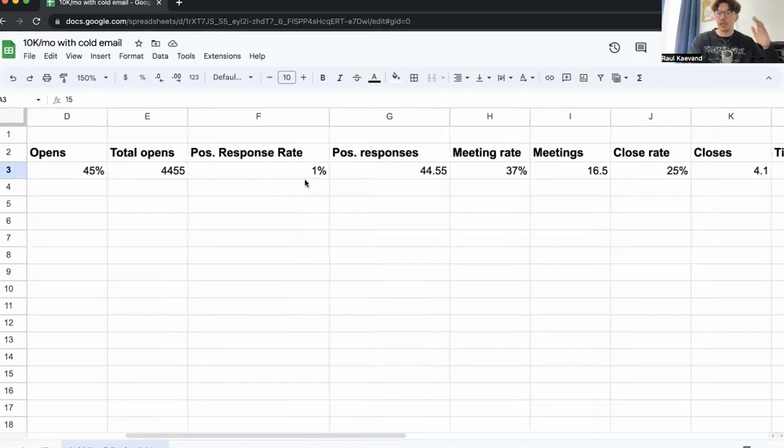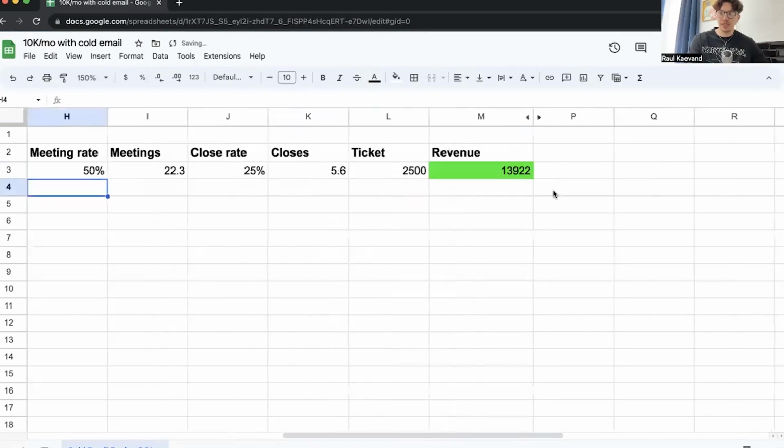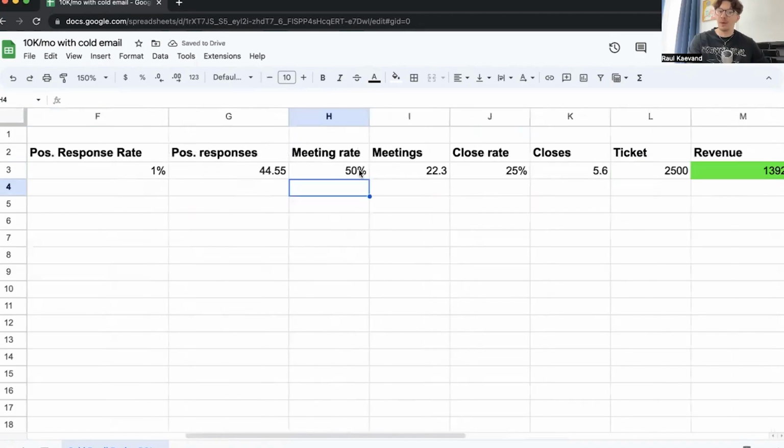Then what else can we play around with is the meeting rate. So once you get a positive response, use Instantly's Unibox to respond to people quickly. Learn from Instant Accelerator how to convert more people into meetings. We can pump up this number. We can get 50% of people to our call. Let's say we get it to 50. You can already see it's almost 14K now.